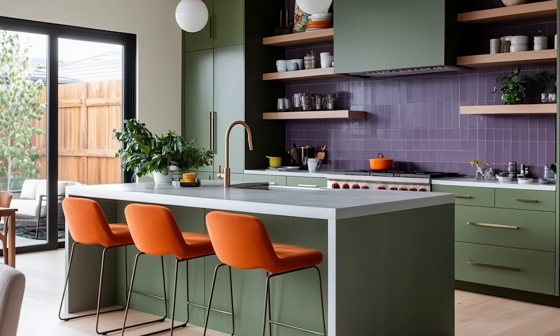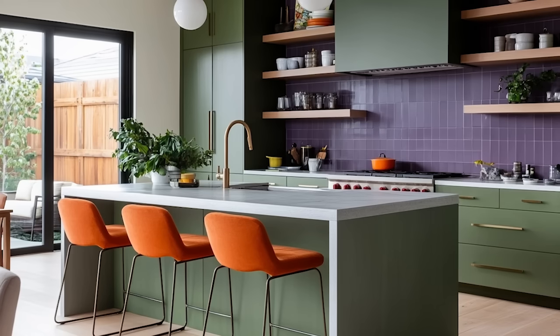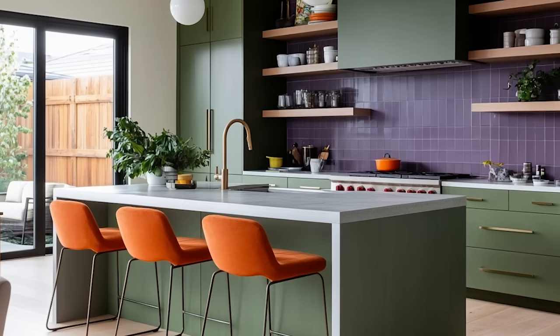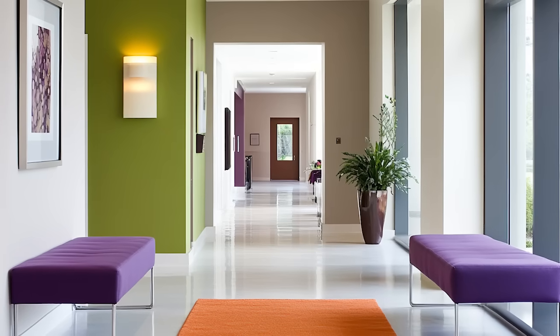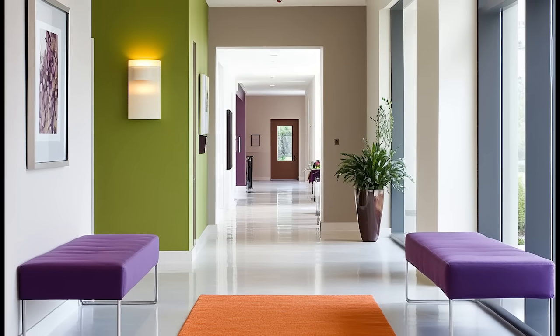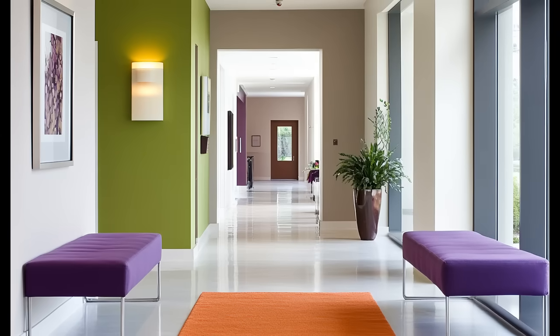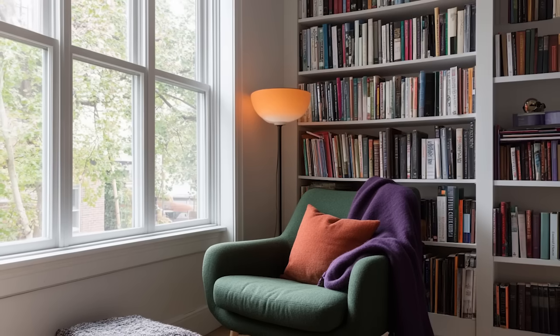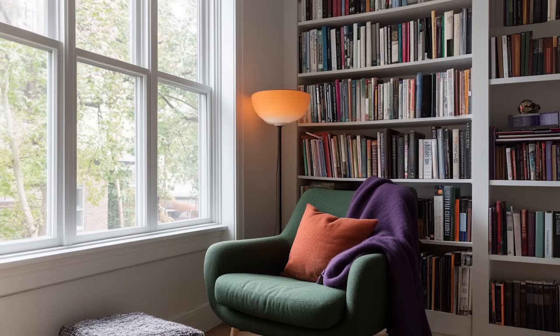But colour isn't just about aesthetics, it's about emotion. Orange can energize, green can soothe, and purple can inspire. Using these shades strategically can change how a room feels and functions. For instance, combining these colours can feel playful or dramatic depending on their intensity. Saturated tones create impact, while softer versions can feel subtle and inviting. If you're unsure how to start, use a colour wheel to guide your choices. Think about complementary tones and consider using one or two secondary colours as accents while grounding the room with neutral elements. Now that you've got the basics, let's explore each colour more closely, starting with the vibrant energy of orange.